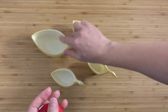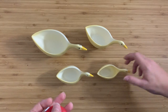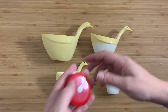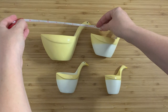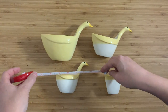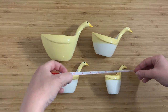We have a 1 cup, 1/2 cup, 1/3 cup, and 1/4. I'm going to turn them down sideways so that you guys can have a little look-see at them. I'll just give you the size of them. That guy's about 7 inches across, and this one about 5.5. That is about 4.5, I want to say. And the last one is just under 4.